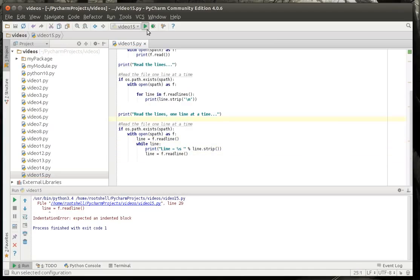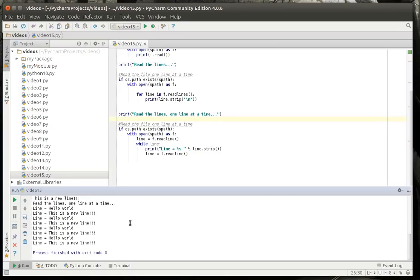Indentation, gotta love it. All right, there we go. So we're reading the lines one line at a time, and you can see how it says line equal, and then it's got our line, and we've stripped out any white space. I know it doesn't look like it. You see that little blank space that's actually added by PyCharm.